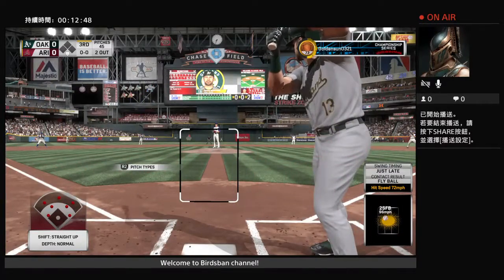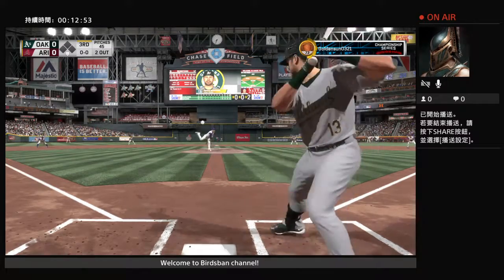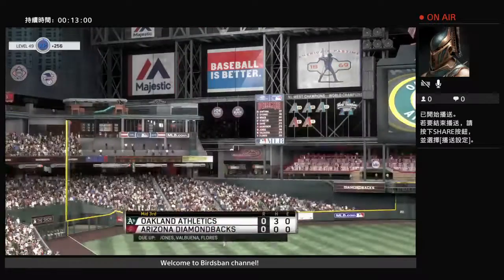Ready for another chance, Andrew Benintendi, 0 for 1 here in the early going. Lifted in the air out to right. Bruce has a read on it. No trouble with this one, and the inning is over.